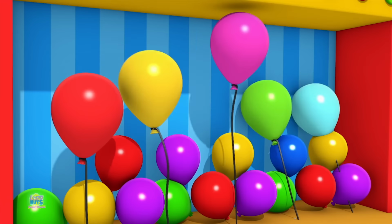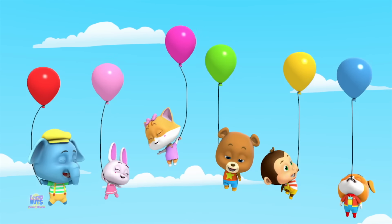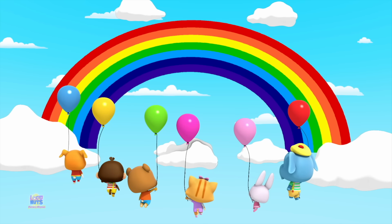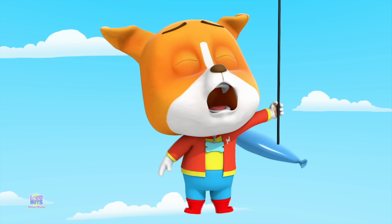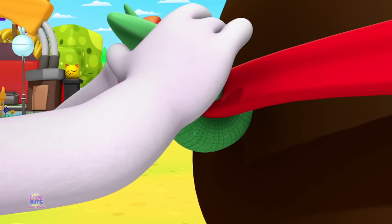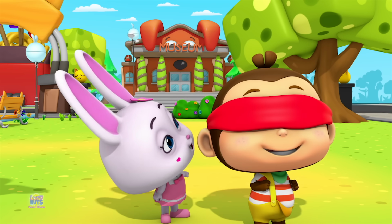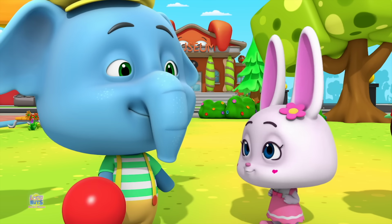Can pop them all. Cool. We love to play, yeah, play with our balloons. Sometimes we see them in the sky, where they almost touch the moon. Sweet! And at our parties, we can blow them up and play lots of games all day. So let's have fun with our balloons. Air ballooning? No, why? Hot air ballooning. In the sky?